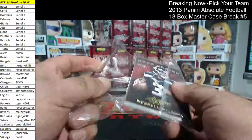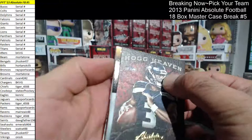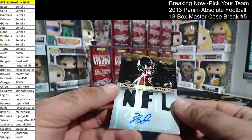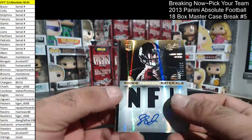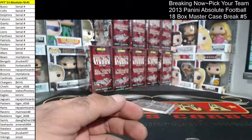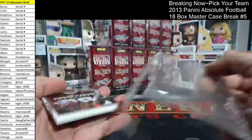Oh, I hope that's the right colors for you again. All right, Russell Wilson and... Landry Jones, 150 of 299 for the Steelers. Triple jersey. Matt Scott for the Jaguars, 48 of 99. And Kenyon Barner for the Panthers, 89 of 99. Panthers is not spot 9, Scat Cat 88. So far, still one patch on this side.